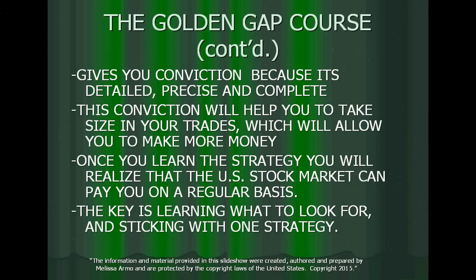And the class gives you conviction. It gives you conviction to take the risk because it's detailed and precise and complete. And the class is advanced. That's why it's $3,500 as well. This conviction will help you to take size in your trades, which will allow you to make more money. Because you just can't take size in trades. You can't take 4,000 shares of something that's a day trade unless you have conviction. I don't care how much money you have, that would be just silly. You've got to know what you're doing.